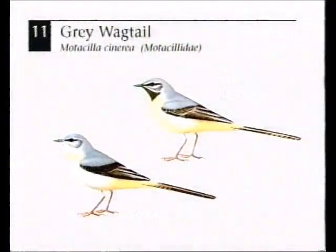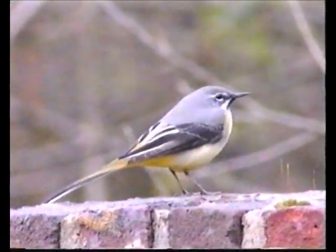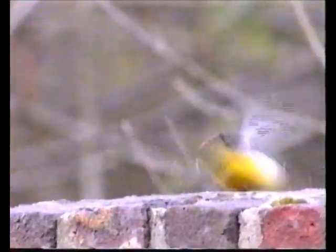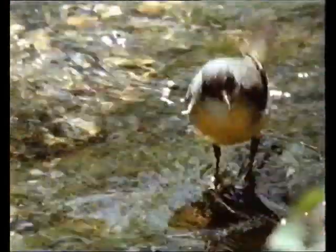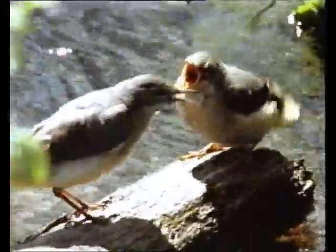Grey wagtails have a much longer, more black and white tail, and show a broad, pale wing bar as they fly over. The male in summer develops a bold face pattern with white stripes and a jet black bib. Their loud flight call most closely resembles that of a pied wagtail, but is harder, more abrupt and more metallic.